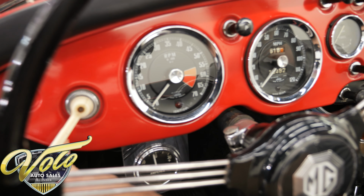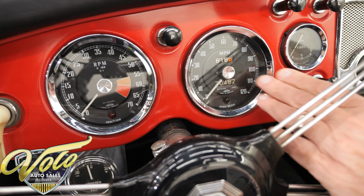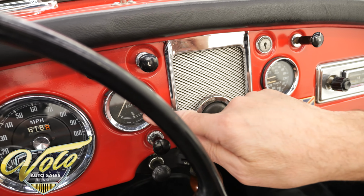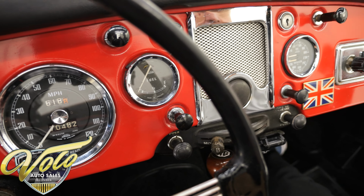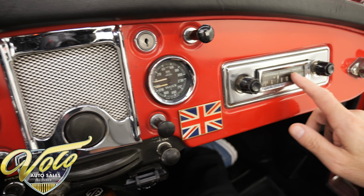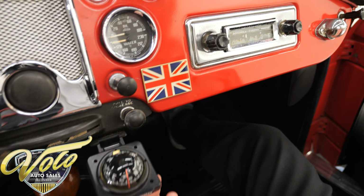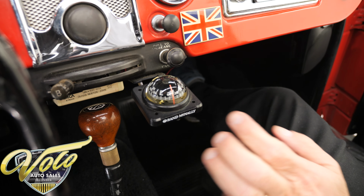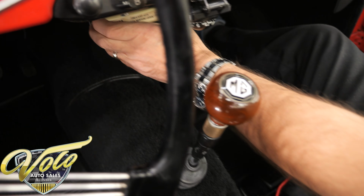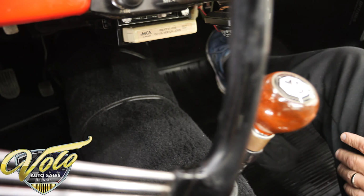This lever is your turn signals. Smith gauges, you got a tachometer, speedometer, fuel gauge. The early models didn't even have fuel gauges. You got a wooden stick you put in the fuel tank. Oil and water, horn. It has an old Motorola radio. Look at this, it even has a navigation system. Walnut knob, and then down underneath here is an 8-track player he installed, and there's speakers on each side hanging there.